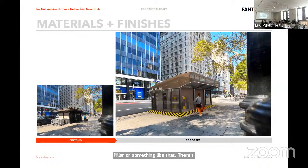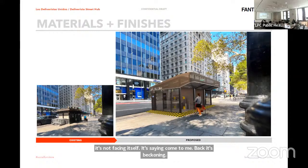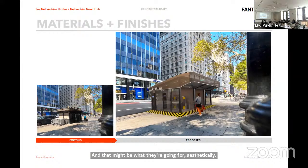There's a kind of self-effacing, is the only word I can come up with at this hour of the day, quality that's kind of quiet, minimal, and understated. And I think that this is not that. I think this is trying very much to be, look at me, with the neon, with the little LED strip around it and the kind of groovy shape and the rounded corners and the smoky glass. It's not effacing itself. It's saying, come to me, it's beckoning. And that might be what they're going for aesthetically, but I think that it takes itself out of street furniture by doing so. And I think it needs to be quieter.